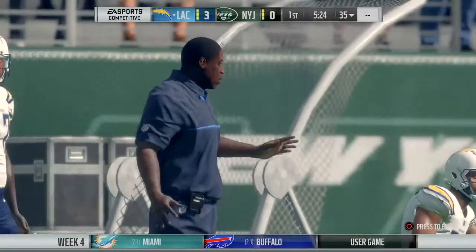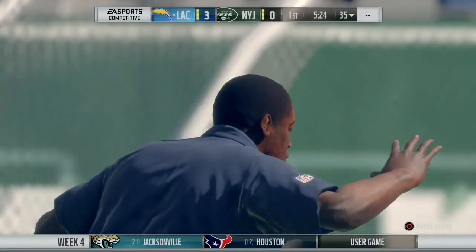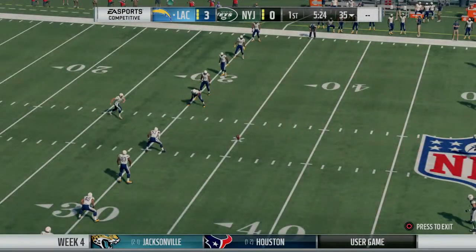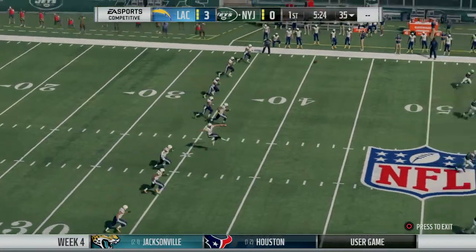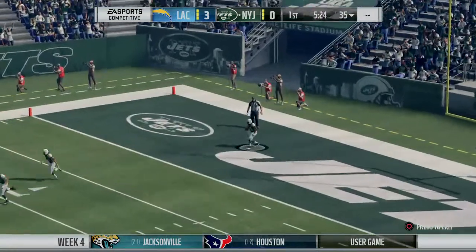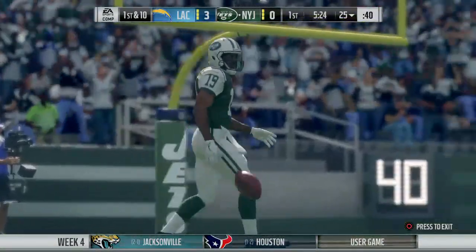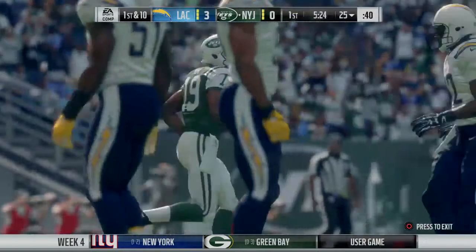So a little fortunate there because that one was definitely leaking right. Without a doubt, maybe about the width of a football or so inside that right upright. But he got it to go. That's fielded in the end zone. And no run back here. This will be a touchback, and it comes out to the 25-yard line.